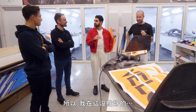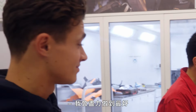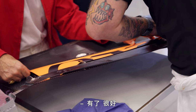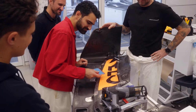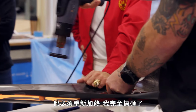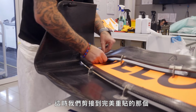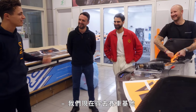So any imperfection that I make here... We'll be on there, affecting aero performance. I'm going to do my best. Come on, right here. There we go. That's the one. Beautiful. This footage needs to be destroyed. This is like my nightmare. He's got to heat it back up. I messed it up so badly. Oh no, he's done it wrong again. Which is where we just cut to the perfectly redone one. Yeah, respect to what you do. Could you get that on camera? He's seen worse. Great. We have to go to the race space now.